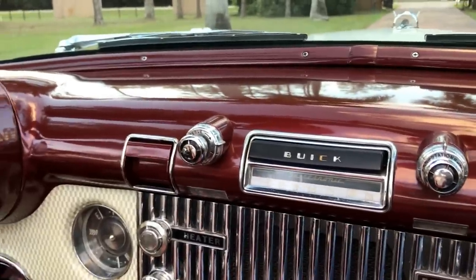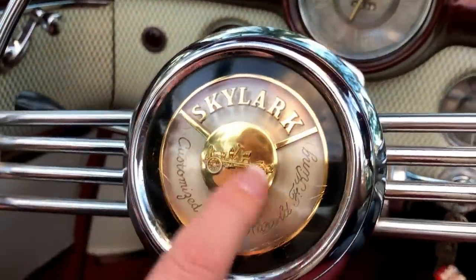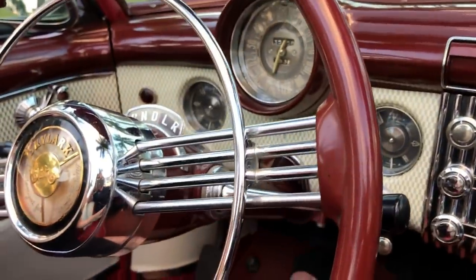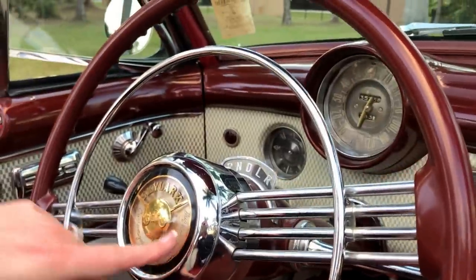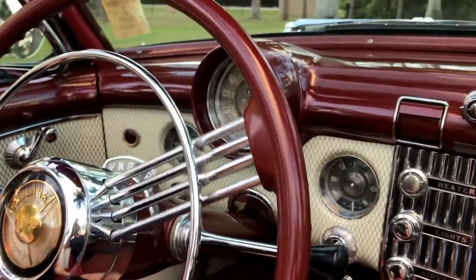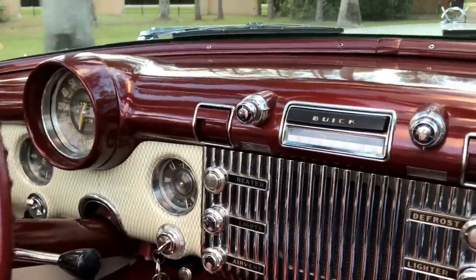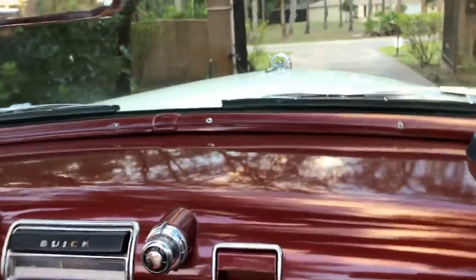Nice sounding engine. And on this car, right here is where you shift. You can see the drive. And right here is the Skylark emblem. I can hear the radio. Sorry about that. Let me get that turned down for you. Also, it says customized for Harold King. And let me see. Just a lot of fun to drive, and it's nice and easy. It really takes you back in time.